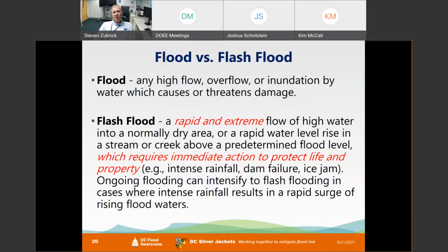Okay, so let's go back and talk a little bit about that second type of flooding, the interior flooding, and this is due to heavy rain. But first, let me talk about the difference between a flood and a flash flood. You've probably heard those terms before. These are definitions on this slide that the National Weather Service uses to determine what alerts to send to the public. A flood is basically defined as any high flow, overflow, or inundation by water which causes or threatens damage. That flood could occur over a time span of hours or even a day.